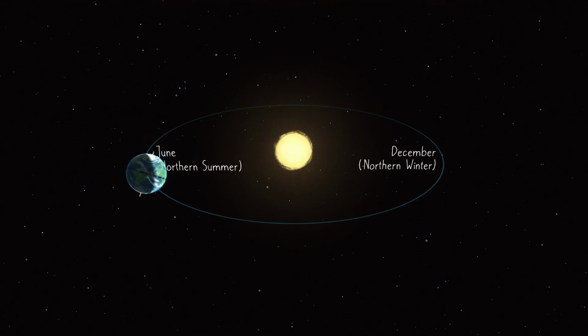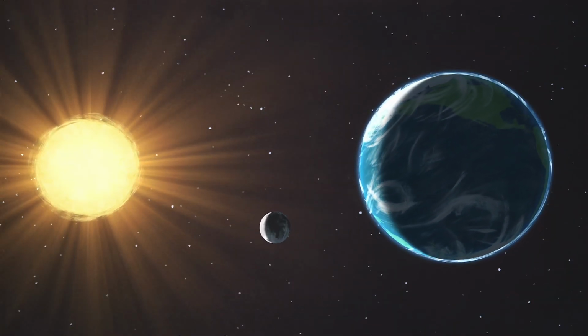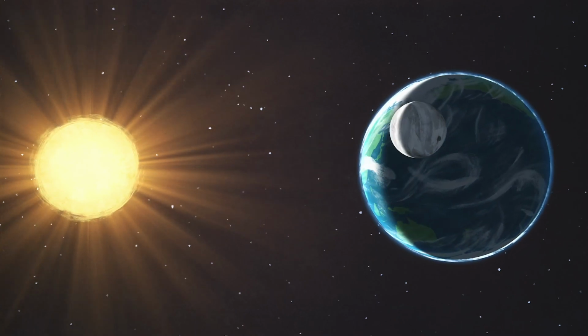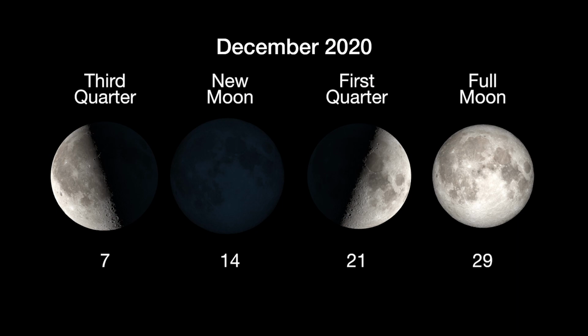Now, the sun's changing height in the sky throughout the year is caused by Earth's tilt as it orbits our local star. The tilt causes the amount of sunlight each hemisphere receives to go up and down in the annual cycle of the seasons. Here are the phases of the moon for December.